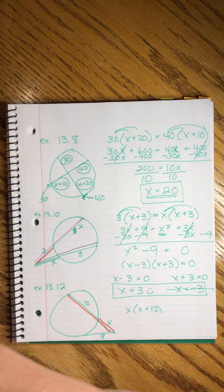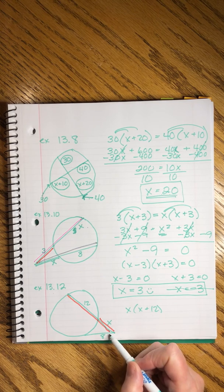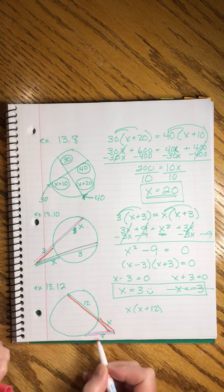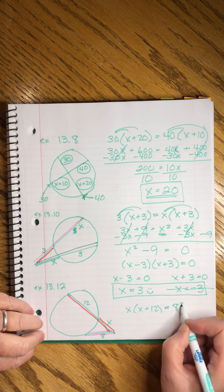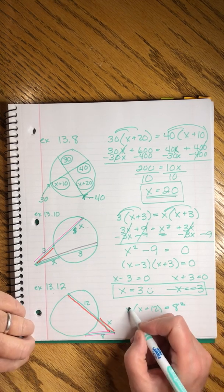But what do we do over on this tangent side? Because the tangent doesn't have anything that goes inside the circle. So you ready what we do? We take this and we square it. We multiply it by itself. So I drew the line there twice. Oh, isn't that weird? That does not seem intuitive to me. So it's times 8 squared. Weird, right?